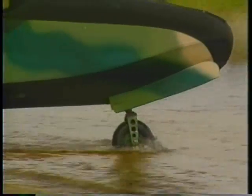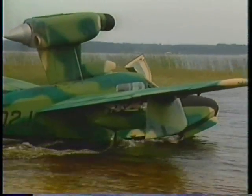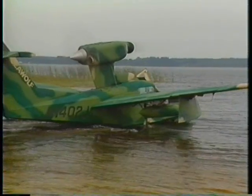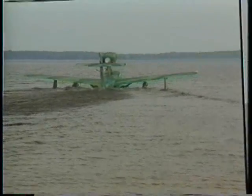Once your mission on land is complete, you can convert SeaWolf from land vehicle to amphibious sea craft once again. As the plane enters the water and begins to float, the pilot raises the landing gear and throttles the plane into deeper water for its takeoff.